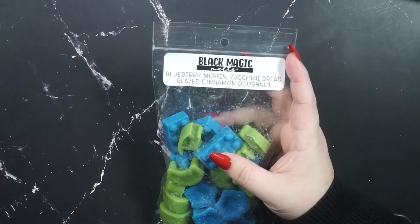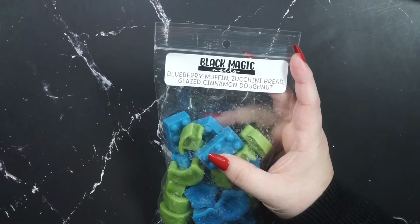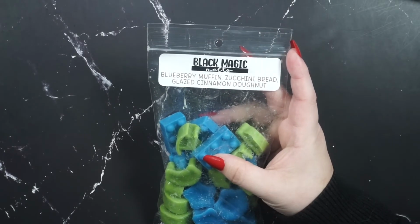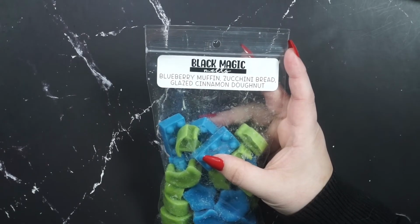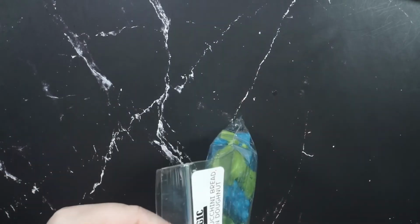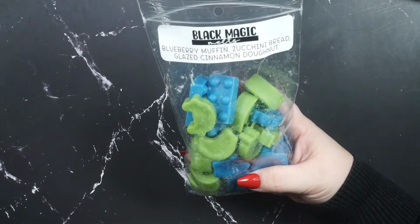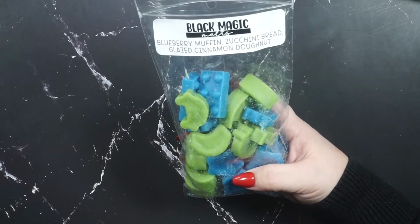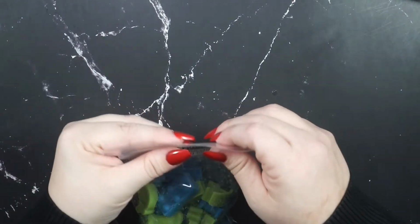And then this one, goodbye. I cannot tell y'all how excited I am about this one. It's blueberry muffin, Z bread, and glazed cinnamon donut. And y'all already know this is about to be a million out of 10. It's so good. Like the blueberry muffin, beautiful. The Z bread adds that warm bakery, and then the glazed cinnamon donut adds a little bit of sweetness, a little bit of spice. It's so good.